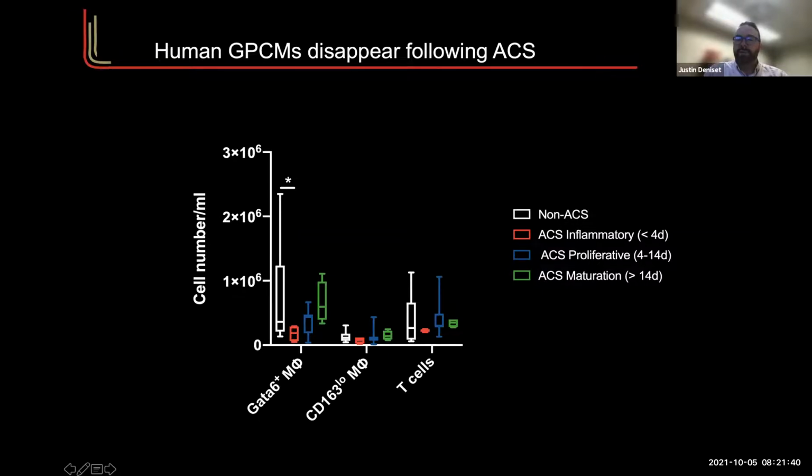So in GATA6 macrophages, very early in the first few days, you see a decrease or disappearance of these cells, with a rebound as you move further out after the acute event. And just to compare, two other populations that are heavily populated within this environment didn't show any differences between these groups. So there's something happening with these GATA6 macrophages that is likely important.